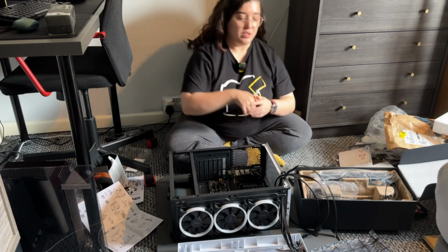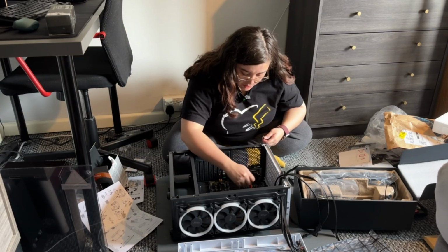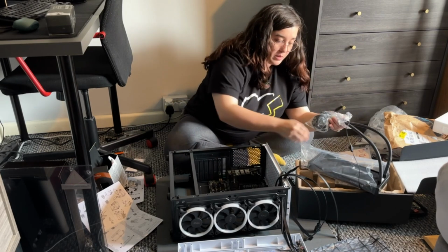I think the bit I'm most nervous about is putting the pump on. And the thing with thermal paste is you also don't want to put too much on. Like, you need enough, but not too much. So now this is the bit that's a little bit difficult. This is the top of the PC.